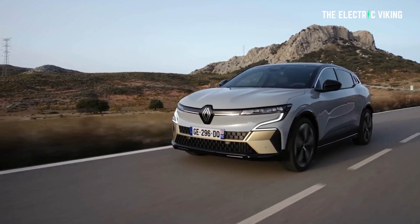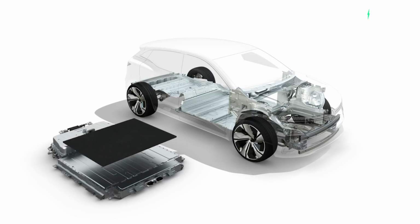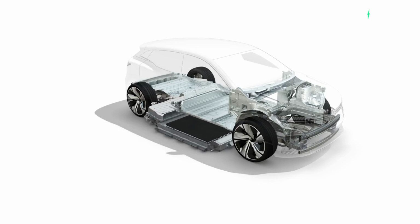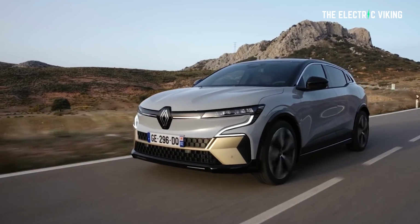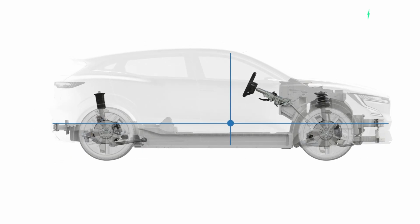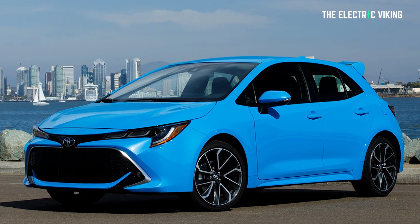It won't have silicon anodes in the battery technology. It'll be using lithium ternary batteries, and it will come with either a 40 kilowatt hour size battery or a 60 kilowatt hour size battery. The car is not very big. It's smaller than a BYD Atto 3, the car that I've ordered. It's 4.2 meters long, 1.5 meters tall. So it's sort of a similar length to a Toyota Corolla.